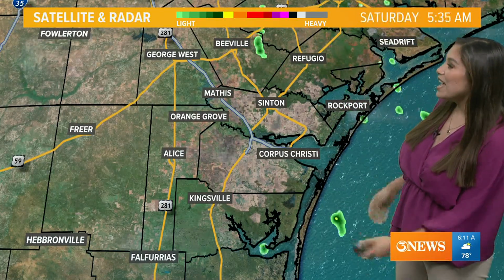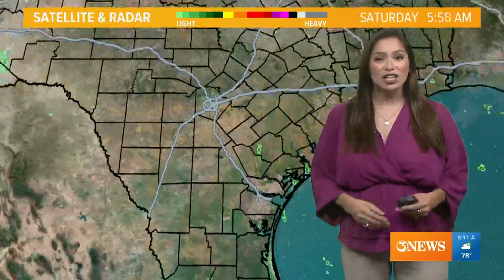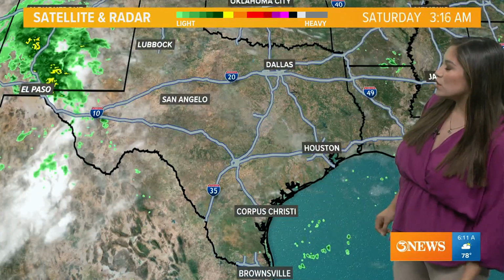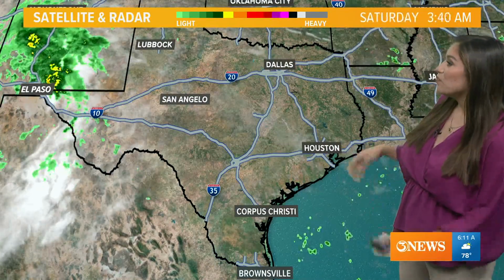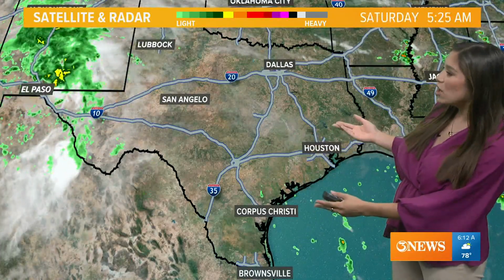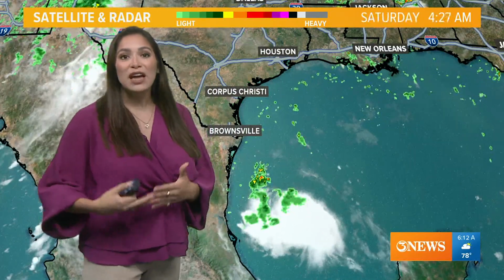Satellite radar mostly clear, seeing some isolated sea breeze showers work their way in here to the island locations. Nothing real heavy, just possibly some little sea breeze showers. That'll continue to be the trend over the course of our morning. Really, though, picking up later on this afternoon. As far as our zoomed out look at Texas, nothing really big going on. You'll notice the northern part of the Gulf of Mexico starting to get a little bit more active with some convection occurring. We've got some tropical moisture there, and here's why.